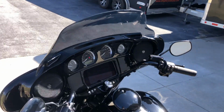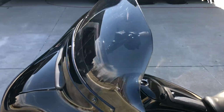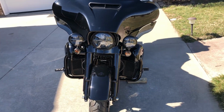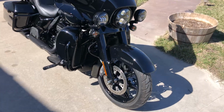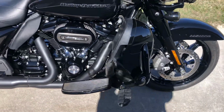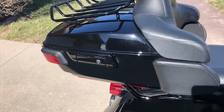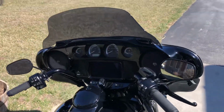Now, if you're in the market for a touring bike for this riding season, take a really good look at this 2021 Ultra Limited. Great color combination, vivid black with a black factory finish. Incredibly low miles with 2,650 original miles on the odometer. All the right accessories. You got your highway pegs. You got your Stage 1 performance kit. Your 4-inch Rinehart mufflers. Your Screamin Eagle Pro Street tuner. This bike covers all the bases.